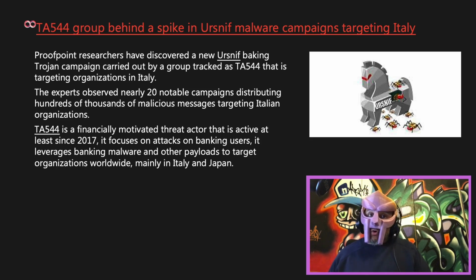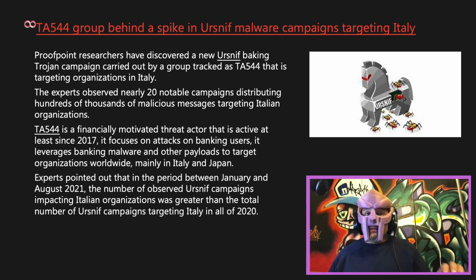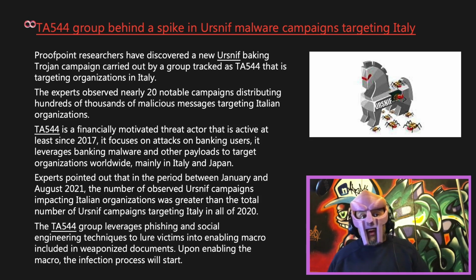It leverages banking malware and other payloads to target organizations worldwide, mainly in Italy and Japan. Experts pointed out that in the period between January and August 2021, the number of observed Ursnif campaigns impacting Italian organizations was greater than the total number of Ursnif campaigns targeting Italy in all of 2020. The TA544 group leverages phishing and social engineering techniques to lure victims into enabling macros included in weaponized documents. Upon enabling the macro, the infection process will start.